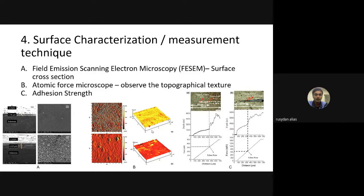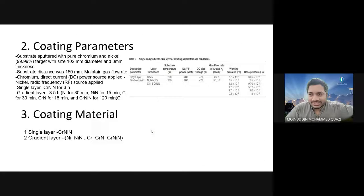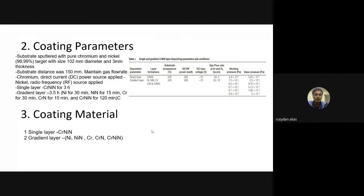That means for the gradient layer, the thickness is more than a single layer. So basically, if we deposit thick coatings, then perhaps the adhesion strength is also higher, if we get more coating. So the adhesion value is also high. Correct.